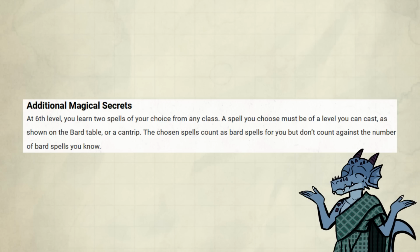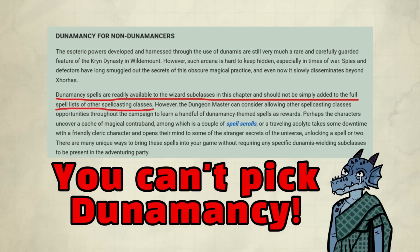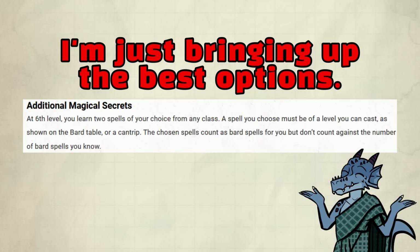This is one of the only features in the game with hundreds of options and combinations in a single feature. Do note that the feature states you can take the spells from any class's spell list. That means you can't pick Dunamancy spells like Gift of Alacrity or Dark Star, sadly, because those are only available for 2 subclasses. With hundreds of options to pick from, there's a lot of traps, so I'm going to talk about the very best options.